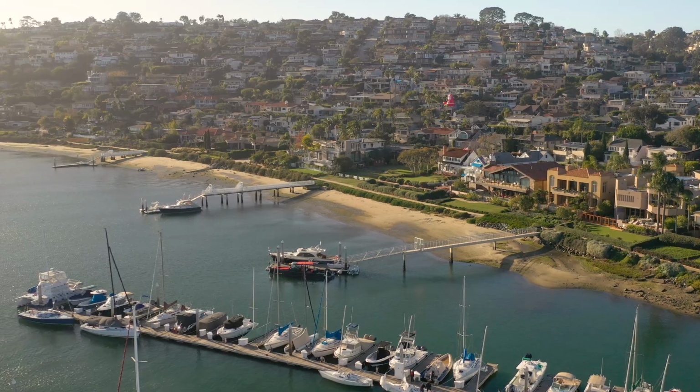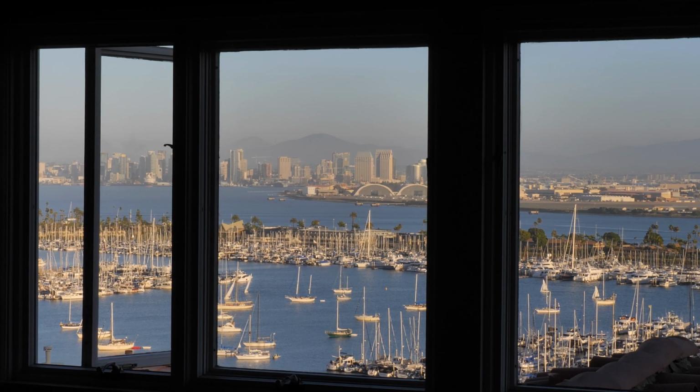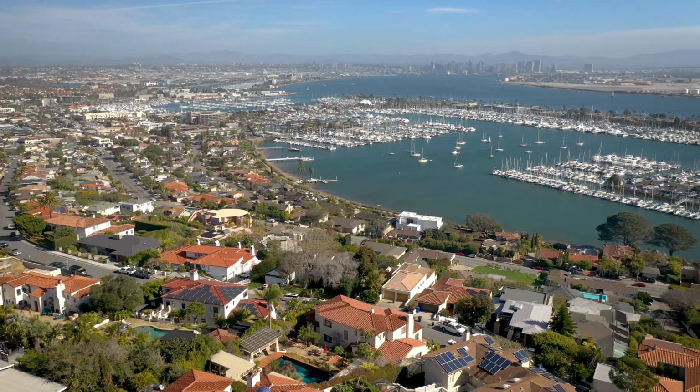Iconic street, fantastic views. You have the historic designation. Just for all those factors alone, I mean, it's just a great setup for that future buyer.